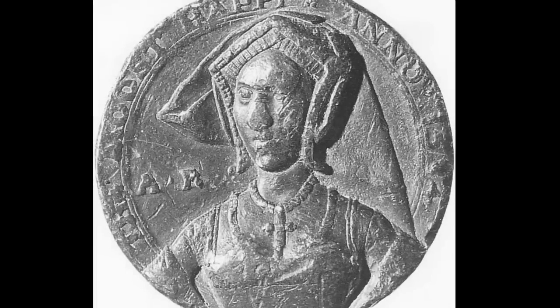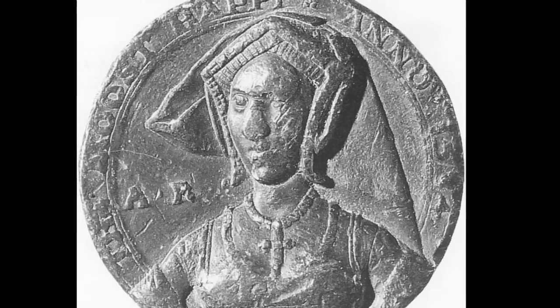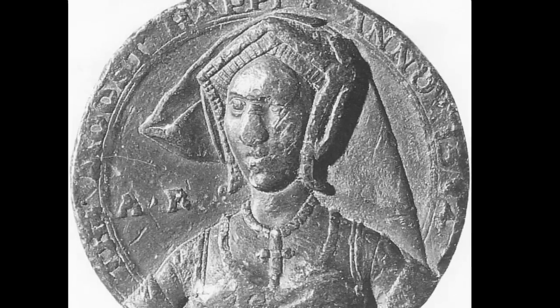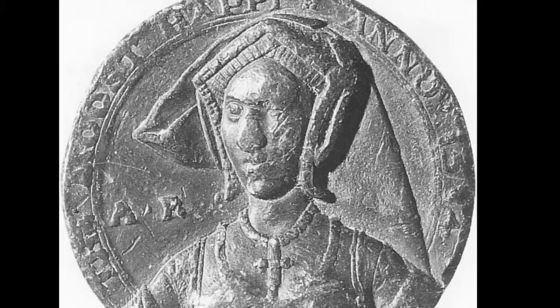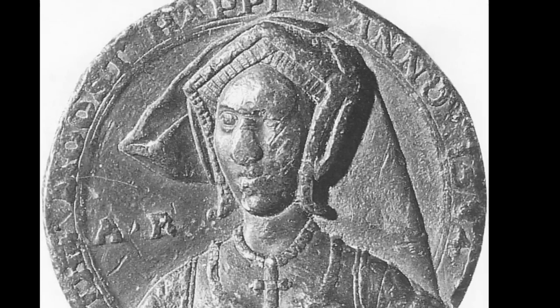I'm Claire Ridgway from the AnneBoleynFiles.com, and today I'm going to be looking at some of the evidence regarding Anne Boleyn's appearance. As historian Eric Ives points out in his book, The Life and Death of Anne Boleyn, there is only one contemporary likeness of Anne Boleyn, and that is a medal struck in 1534.